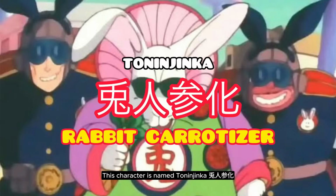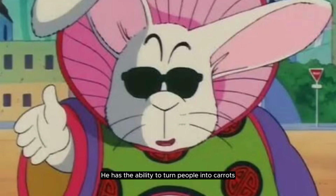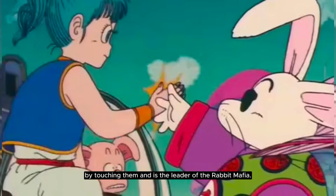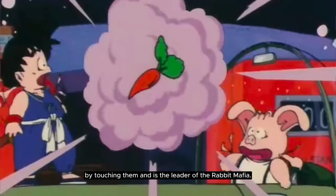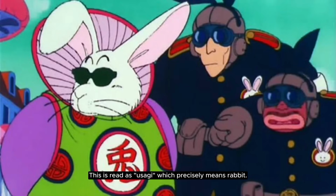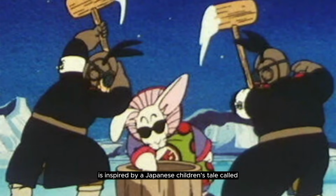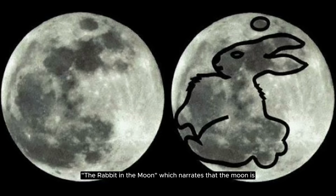This character is named Toninjinka, literally rabbit characterizer, also known as the Rabbit King or Chief Rabbit. He has the ability to turn people into carrots by touching them and is the leader of the Rabbit Mafia. The Rabbit Boss wears this kanji on the front of his uniform. This is read as Usagi, which precisely means rabbit. This character is inspired by a Japanese children's tale called The Rabbit in the Moon, which narrates that the moon is curiously populated by rabbits.